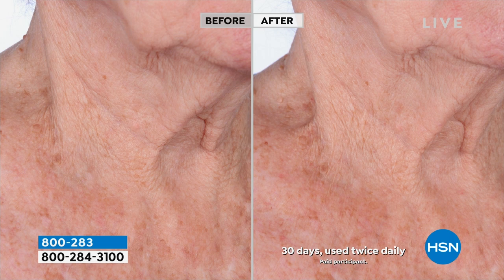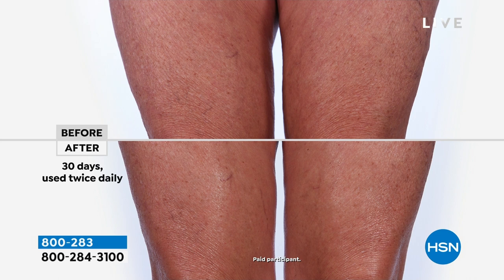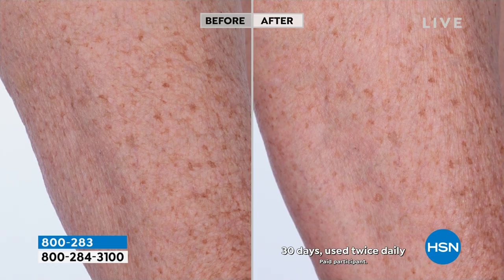And the ethos of the Active Argan brand is that we change the daily dialogue, how we speak to ourselves in the morning. And when you wake up in the morning and you see the skin you want, you see the legs you want, you see the arms you want, it changes how you talk to yourself during the day.